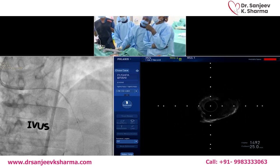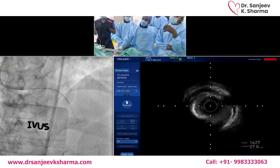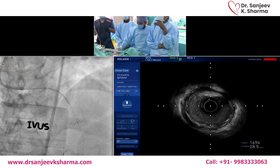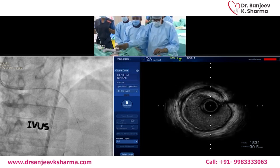All right, so here what's your strategy? This is the calcium. See, this is circular, circumferential, full calcium. That is the distal left main, ostial LAD, full circular calcium, 360 degrees. So with that note, we are ready.